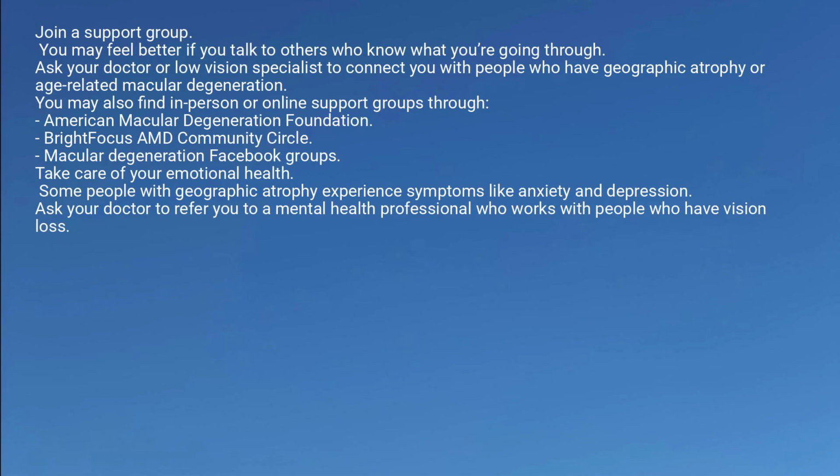Join a support group. You may feel better if you talk to others who know what you're going through. Ask your doctor or low vision specialist to connect you with people who have geographic atrophy or age-related macular degeneration. You may also find in-person or online support groups through American Macular Degeneration Foundation, BrightFocus AMD Community Circle, Macular Degeneration Facebook groups. Take care of your emotional health. Some people with geographic atrophy experience symptoms like anxiety and depression. Ask your doctor to refer you to a mental health professional who works with people who have vision loss.